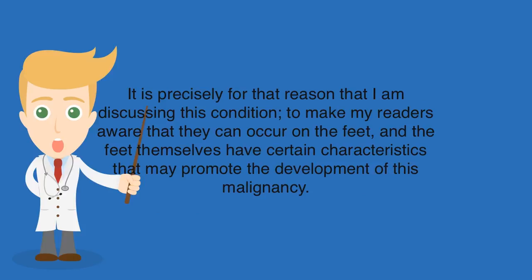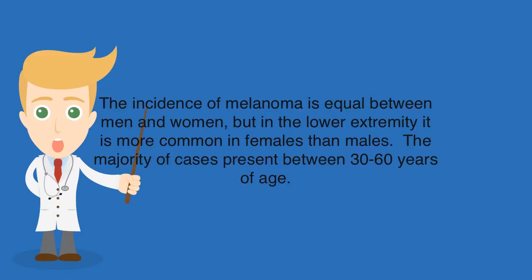aware that they can occur on the feet, and the feet themselves have certain characteristics that may promote the development of this malignancy. The incidence of melanoma is equal between men and women, but in the lower extremity it is more common in females than males. The majority of cases present between 30 to 60 years of age.